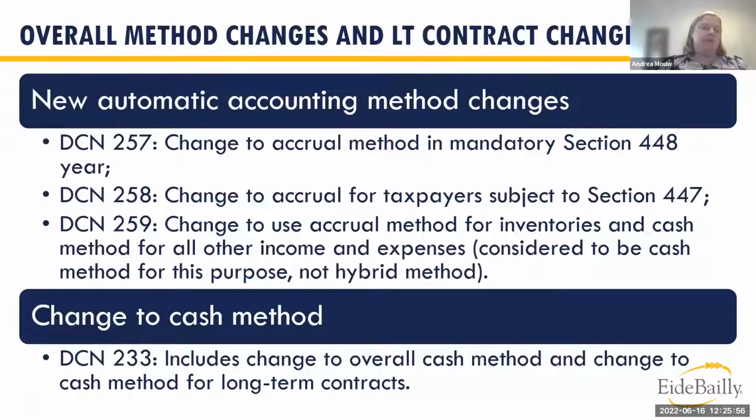Unfortunately, the other thing they did with some of these small taxpayer changes is they added new ones, which just made it more complicated for us to figure out which change we should file in which years. So the new change 257 is a change in a mandatory 448 year, meaning that is the year that you've exceeded the small taxpayer threshold, or that's the year you become a tax shelter. The change number you need to use for that change is 257, and there's a reason for that we'll talk about in a minute when we talk about the scope limitation waivers. It's very important to know, is this mandatory or is this optional? The 447 rules related to farmers, don't file a lot of those. So the 258 change is used for that.